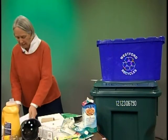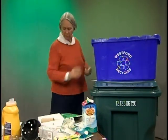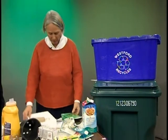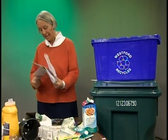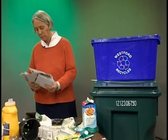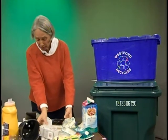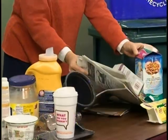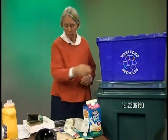Okay, let's figure out what we've got here. I'm going to move this bin. We'll start here. Okay, paper. We've got all the mail that's come to our house for the last few days. Catalogs, envelopes, all of that, in it goes. Newspapers, all the Westford Eagles and everything else that comes into your household, that's all recyclable. That all goes in too.